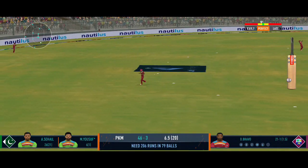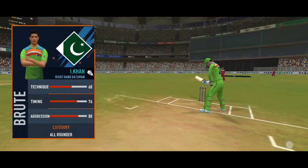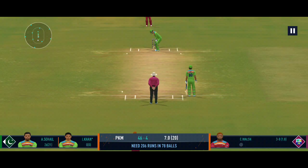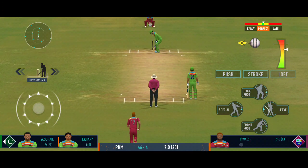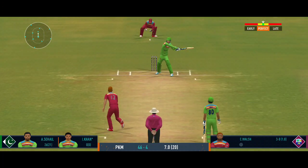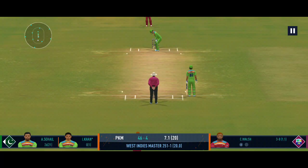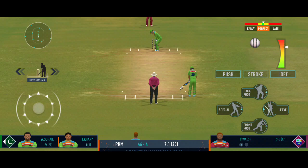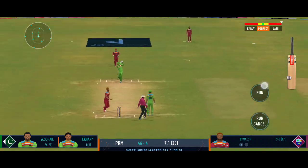Well, that's a poor shot from the batsman. Must be kicking himself. Batsman takes the long walk back to the pavilion. That was a fantastic piece of bowling. Superb delivery, can't do much with that. That was a moral victory for the bowler. Couldn't time that as well as you'd have liked.